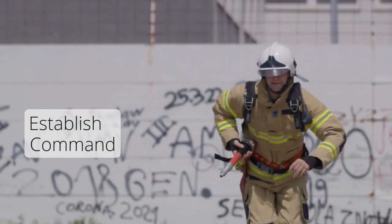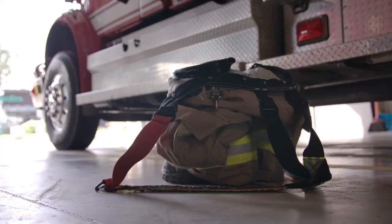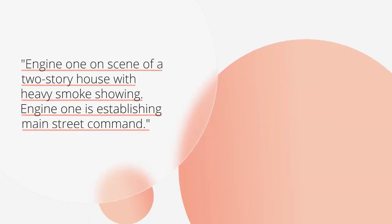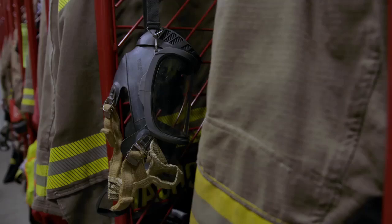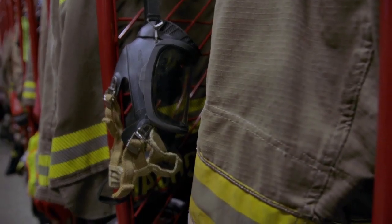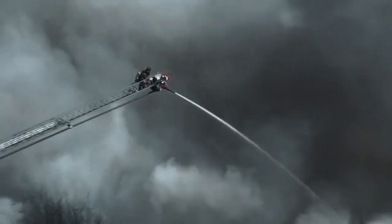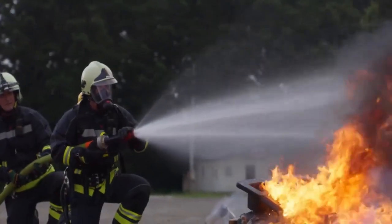Immediately after that size-up, the IAO has to establish incident command. You'll hear it on the radio with a clear transmission like, "Engine 1 on scene of a two-story house with heavy smoke showing. Engine 1 is establishing Main Street command." This single radio call does two vital things. It tells every other responding unit what the scene looks like, and it establishes who is in charge. It brings order to the initial chaos.